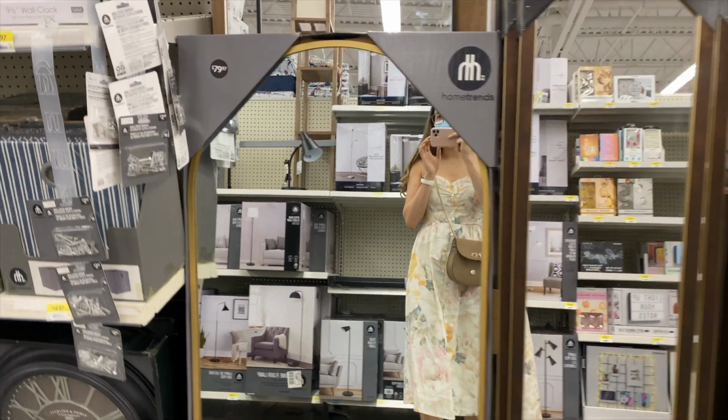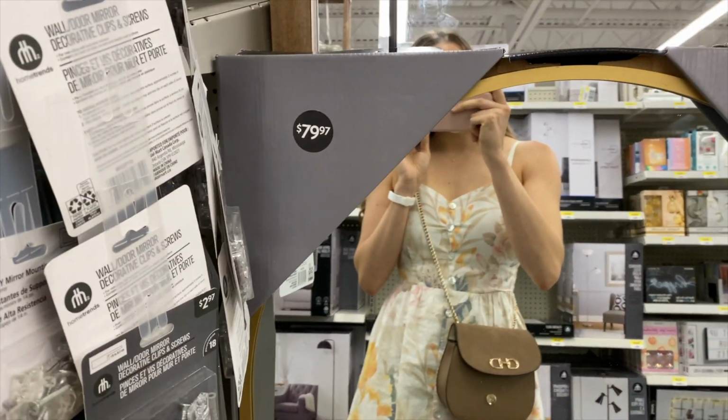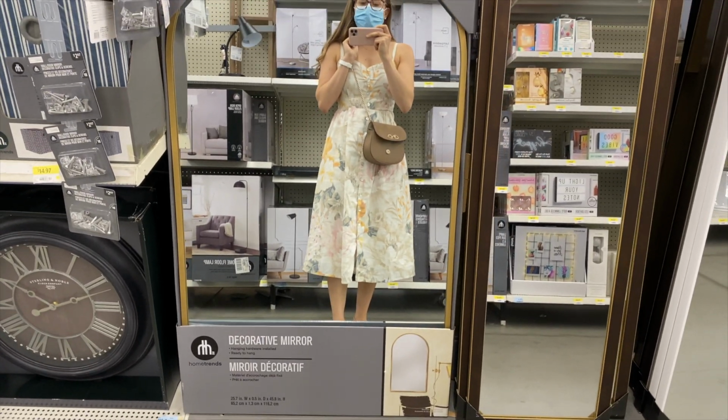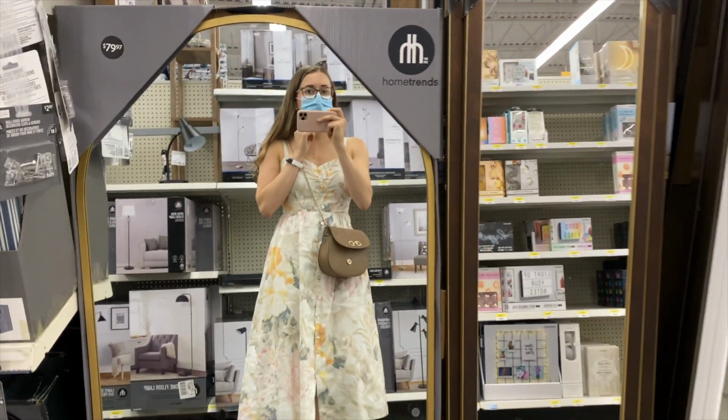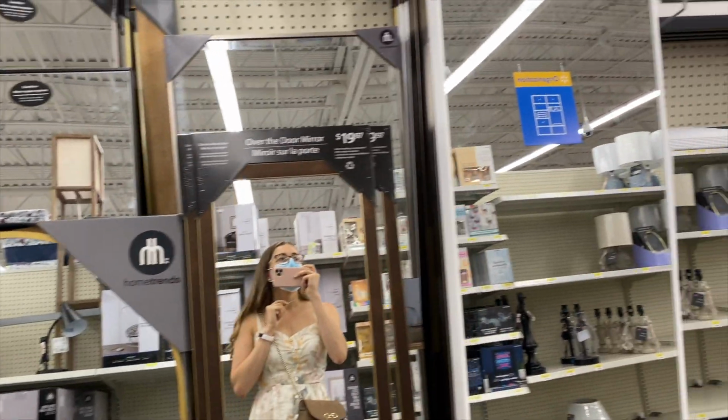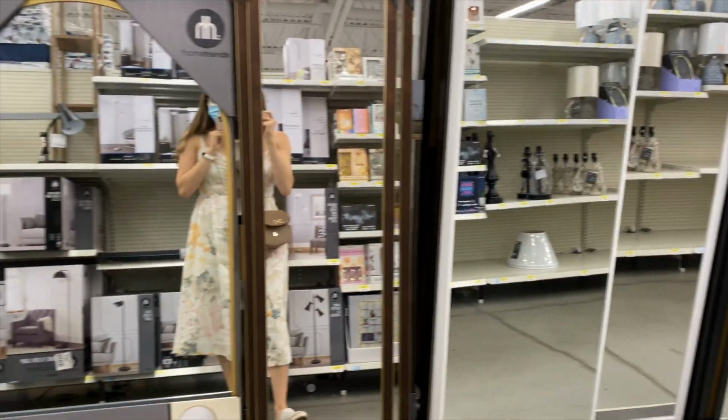I'm just at Walmart, and I thought I would show you guys that they have arched mirrors for $80. It's a pretty good size. It's not floor height, but I think you could totally use it elsewhere. And I don't see any tall ones that are arched, unfortunately.